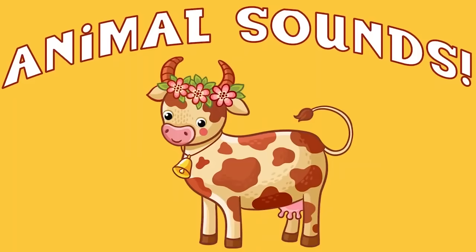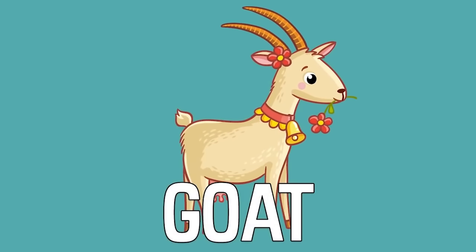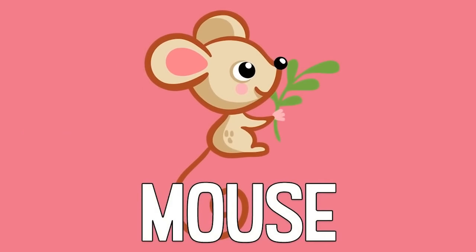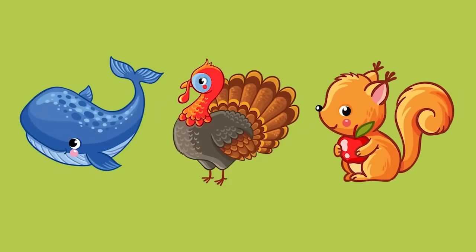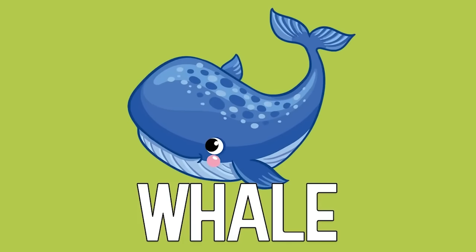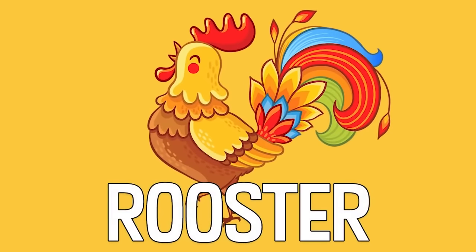Animal sounds. Is this a pig, fox, or goat? It's a goat. Is this a horse, mouse, or iguana? You're right, it's a mouse. Is this a whale, turkey, or squirrel? It's a whale. Is this a raccoon, rooster, or walrus? Right again, it's a rooster.